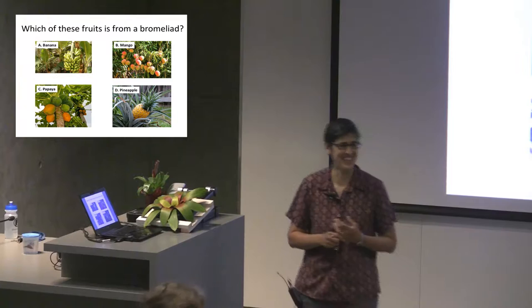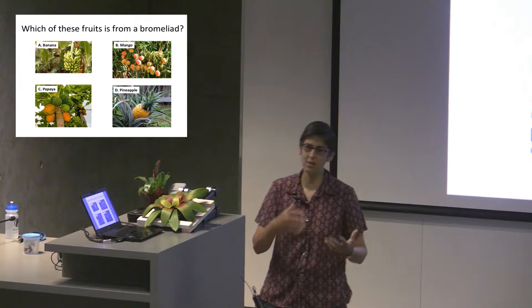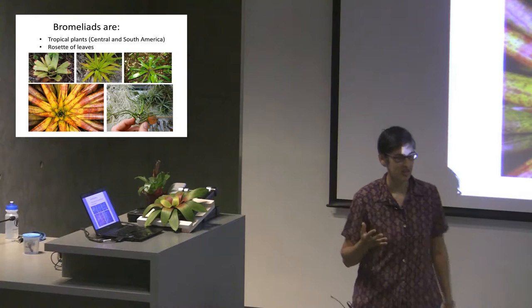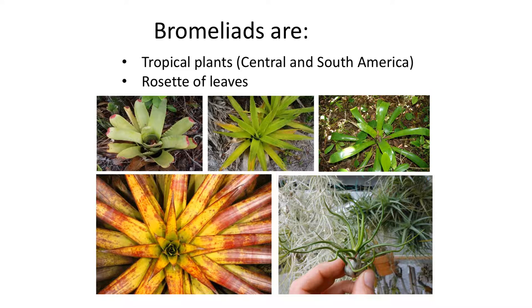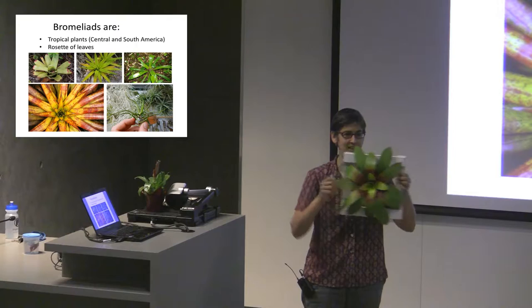Pineapples are from a type of plant which is a species of bromeliad. Now, not all bromeliads have tasty fruit like pineapples, but they do have two things in common. One is that they occur in the tropics, primarily in Central and South America. The other is that they all have this rosette shape of leaves. In all those pictures, you can see that the leaves start in the center and come out like rays of the sun. So they have a rosette of leaves, even though those bromeliads look really different.